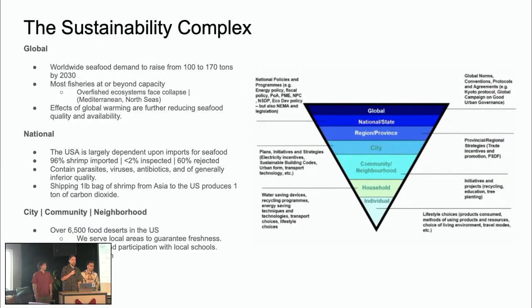In terms of the sustainability complex, the interventions that we are proposing and why: globally, the demand for seafood is skyrocketing. It's bound to go from 100 to 170 tons by 2030. Presently, most of the world's fisheries are at or beyond their production capacity. When a fishery goes beyond its production capacity, you risk ecological collapse of the ocean, which has already happened in large areas of the Mediterranean and the North Seas. We are also facing global warming, which is affecting both the quality and the quantity of available seafood.